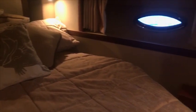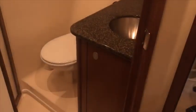Carbon monoxide detectors. Your master's forward. Nice big island berth. Hanging lockers on both sides. One head in this boat, but the shower is completely separate on the other side. The nice dark vanities, mirrored medicine chest, and vacuum flush head.